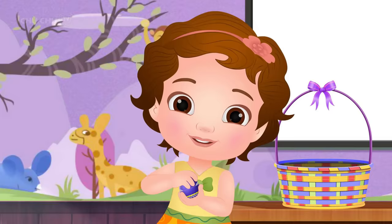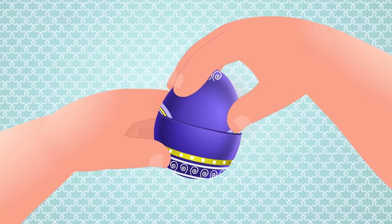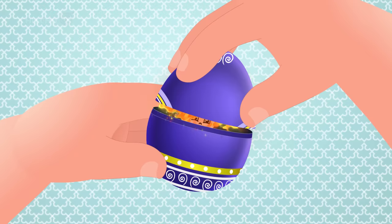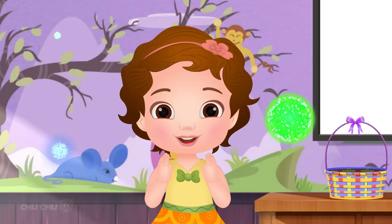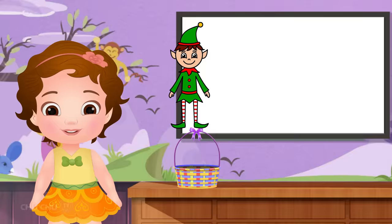Let's open this egg. Open, open, open. Surprise! It's an owl. Yay! Let's draw an elf.